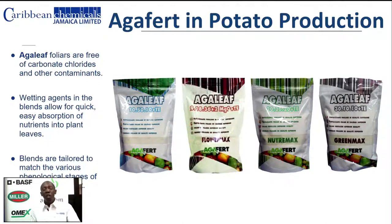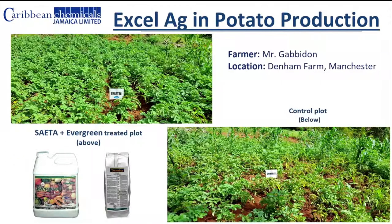They come with wetting agent. And why do that? You want quicker penetration, better absorption and use of this mineral you're putting down. Why buy a fertilizer and when you spray it on the crop, it bounces off and drops on the ground? Nonsense. And so that's why we select these lines and carry them here in Jamaica. The blends, of course, match growth stages, and so it's easier to use and, of course, can be applied throughout the crop season.